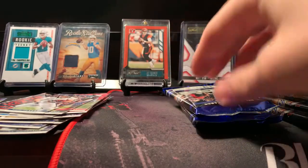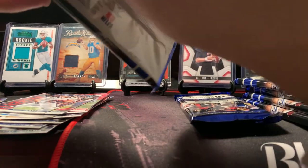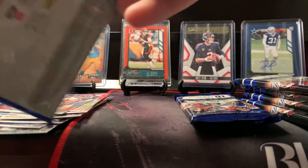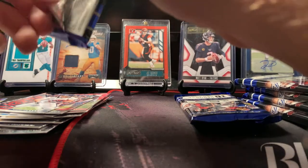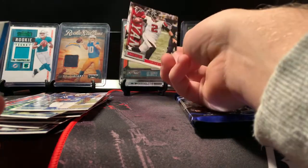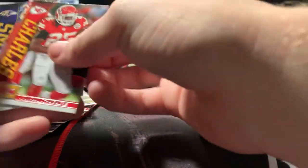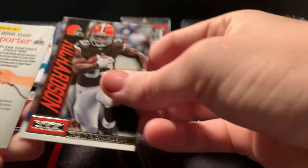We got Wes Welker. Dang, these older packs are kind of harder to open. We got a Peyton Manning on the Broncos. Marshawn Lynch. T.Y. Hilton, Matty Ice, game plan, Calvin Johnson, Cordarrelle Patterson, that's nice, that's a rookie card too, that dude is fast, Jamaal Charles, Torrey Smith, Kenny Britt, Trent Richardson.